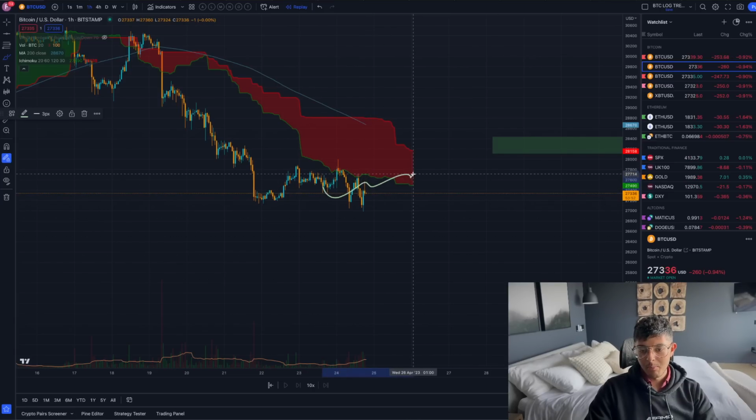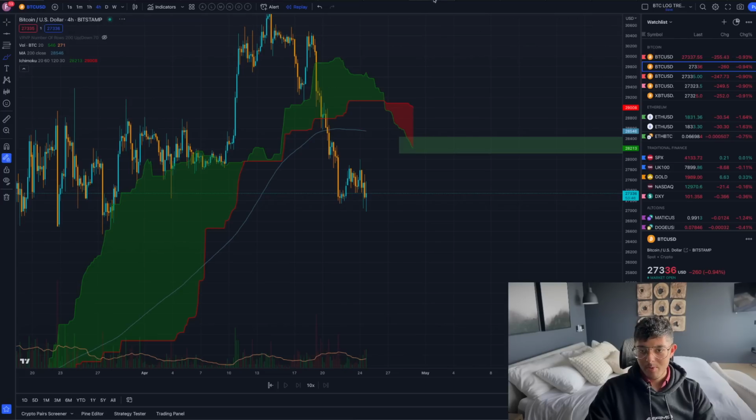So I think the more that we keep on punching this, the more likely we are to rise a little bit higher. But again, it's the same image here with some of the altcoins I've been talking to you guys about on the altcoin channel. You already know the deal with this.